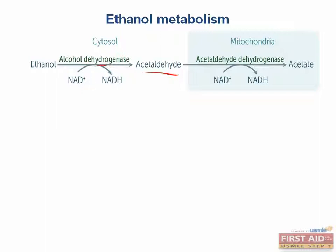Next, acetaldehyde is further oxidized to acetate by acetaldehyde dehydrogenase. Notice that the second step occurs in the mitochondria, not in the cytosol. This is an important point that might show up in your test. So in both steps, NAD is used as the oxidizing agent and is the limiting factor in this reaction. Alcohol dehydrogenase operates via zero-order kinetics, which means its rate does not change based on the concentration of alcohol.